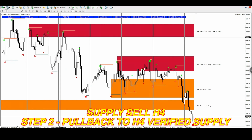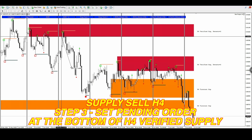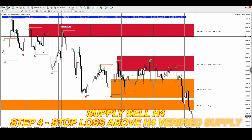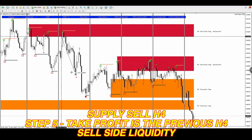So once it got to this area over here, we can now see that there was a possible reversal, and it did happen. So your entry would have been here with a pending sell limit, your stop loss would have been above this area, and of course you had a take profit down here for 100 pips, which was actually here. Simple as that, guys and girls.